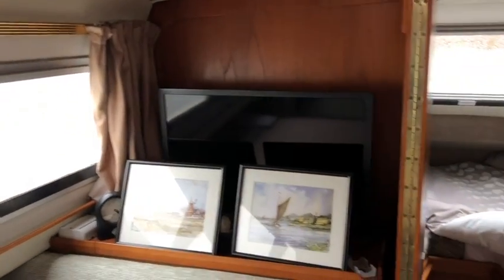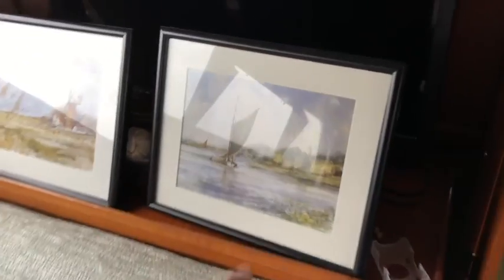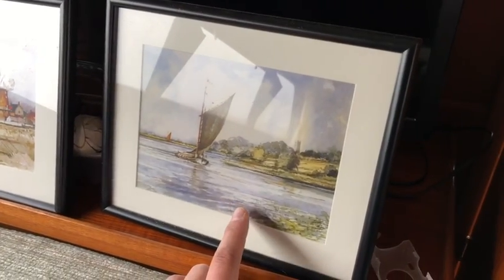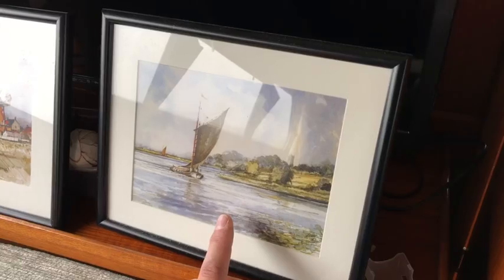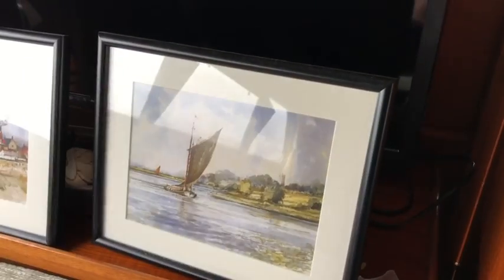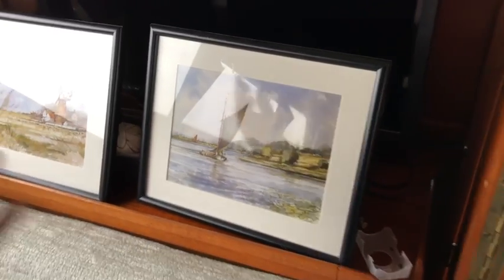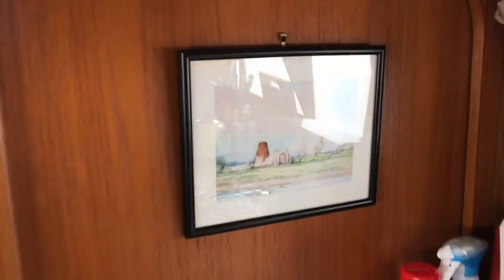Got the telly over there, obviously. These here, by the way, were from the shop at Ranworth Broad. They're greeting cards. And then I went and got some £1.50 frames from Asda in Yarmouth and put the greeting cards in, and they look like Broadland scenes that have been, you know, little watercolours, but they're actually greeting cards.